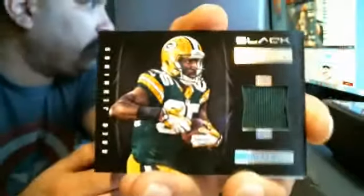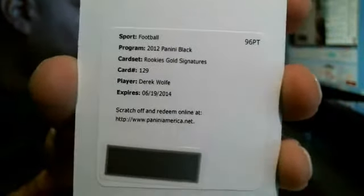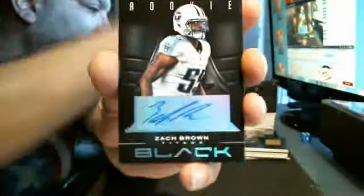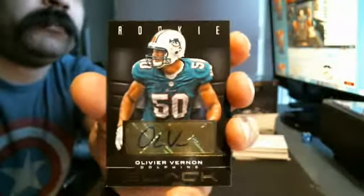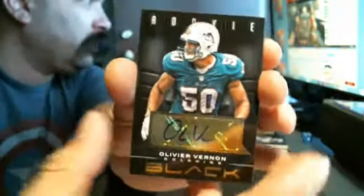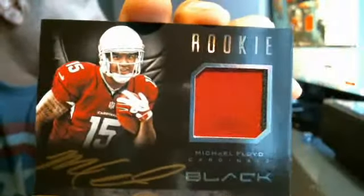Packers stayed home, stayed home. 29/99. We got a redemption. Derek Wolfe. Gold signatures for the Broncos. 80 Jason 80. Packers is Ray Sports Cards. Zach Brown for the Titans. Zach Brown. Oliver Vernon for the Dolphins. Look at that. Chef Toto comes in and asks, really Dolphins? 94/99 on Oliver Vernon. And right behind Oliver Vernon, the red and black for the Cardinals, Michael Floyd. Michael Floyd started off hot, or in the middle. It was middle.